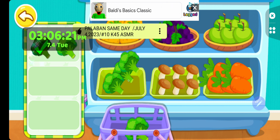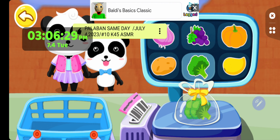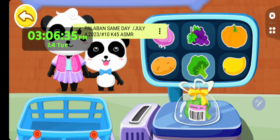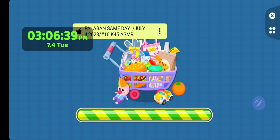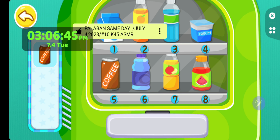All the fruits and vegetables. You are so smart. Where should I click to weigh the veggies or fruit? Check the receipt. All done. Awesome. Whoa! Beverages. Drinks.